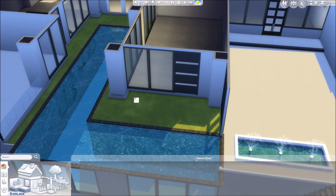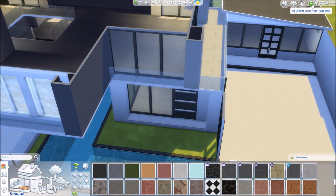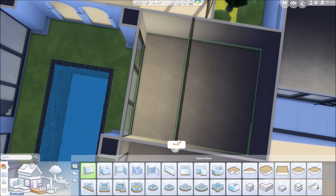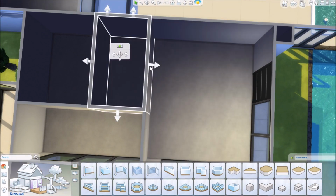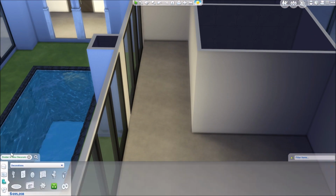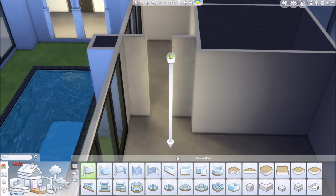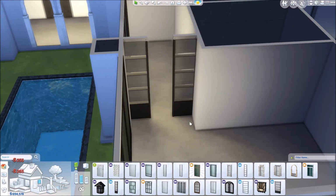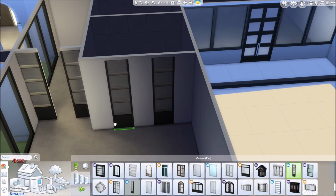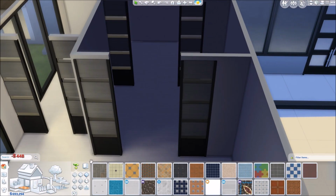So yeah. Oh, and this is going to be the master bedroom, by the way. The master bedroom is on the ground floor because I just really liked the idea that you can just open up your door and overlook the entire garden and just step outside and use that pool. I mean, that's just awesome. So I really wanted the master bedroom on the ground floor. So it's going to have a little walk-in section and its own private bathroom, of course.